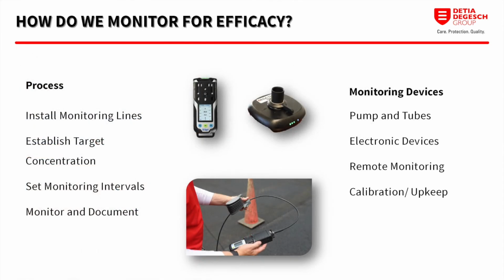So how do we monitor for efficacy? The process is actually quite simple. You install monitoring lines into the commodity as we talked about. You're gonna establish your target concentration, set your monitoring intervals, whether that's 6, 12, 24, 48 hours, whatever it is, as long as you're monitoring. And then you have to actually follow through, monitor, and document. Document, document, document. If you don't document, it didn't happen. So taking monitoring readings is one thing, but you need to be able to prove that you took them and what they were at what time.